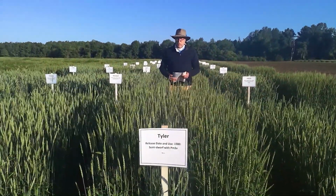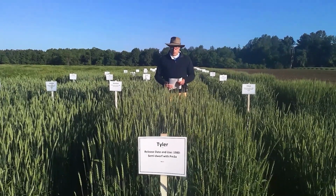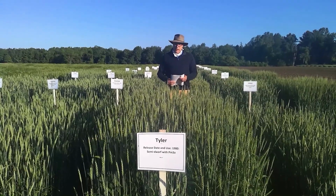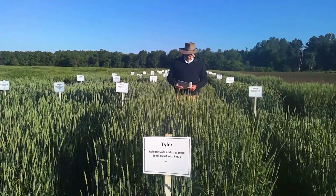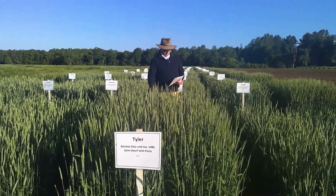One of the varieties that Dr. Starling was very proud of was Tyler. It was very widely adapted and grown in the Midwest as well as the Mid-Atlantic region. Tyler was released in 1980, and it also is a semi-dwarf.